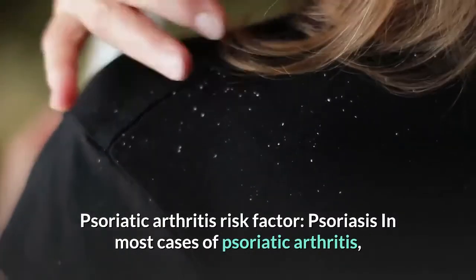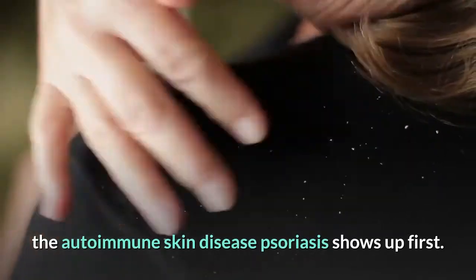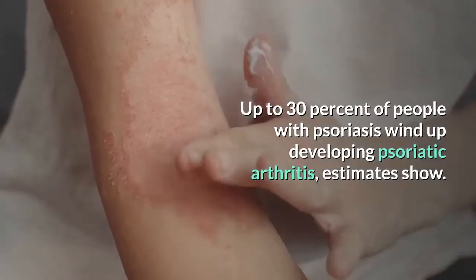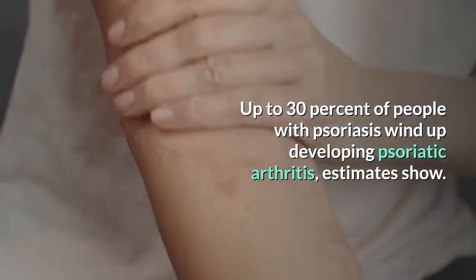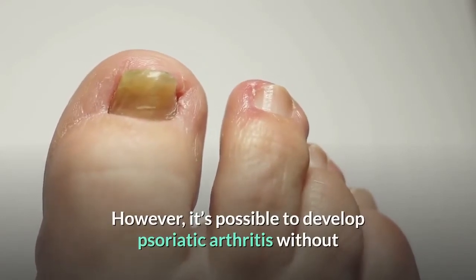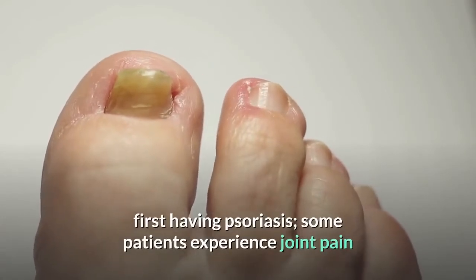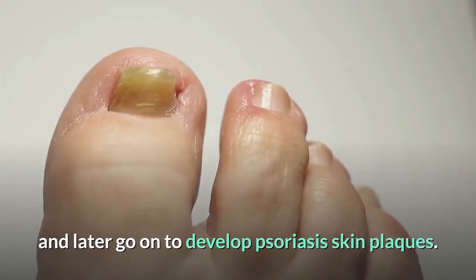In most cases of psoriatic arthritis, the autoimmune skin disease psoriasis shows up first. Up to 30% of people with psoriasis wind up developing psoriatic arthritis, estimates show. However, it's possible to develop psoriatic arthritis without first having psoriasis. Some patients experience joint pain and later go on to develop psoriasis skin plaques.